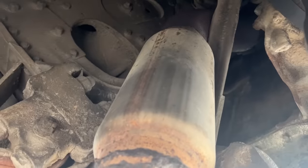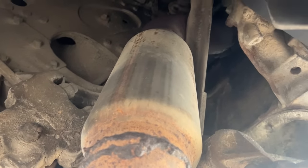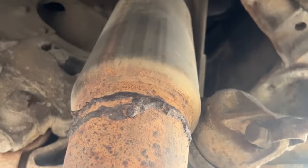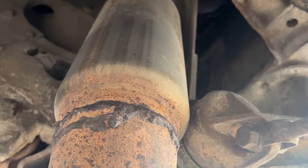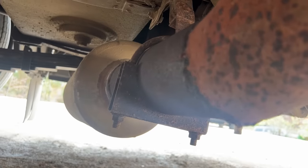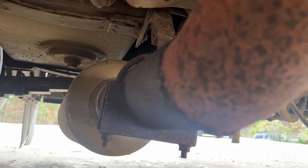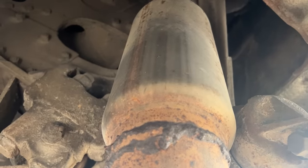So there's my other emissions device there, which is a small resonator as well. We're not restricting anything. That's 4 inches coming out of there. So that's nice. But so we've got two. Some people say it's loud. You know, we've got that one and that one. So we're doing good. Running propane, doing everything we can to keep the emissions down on this.